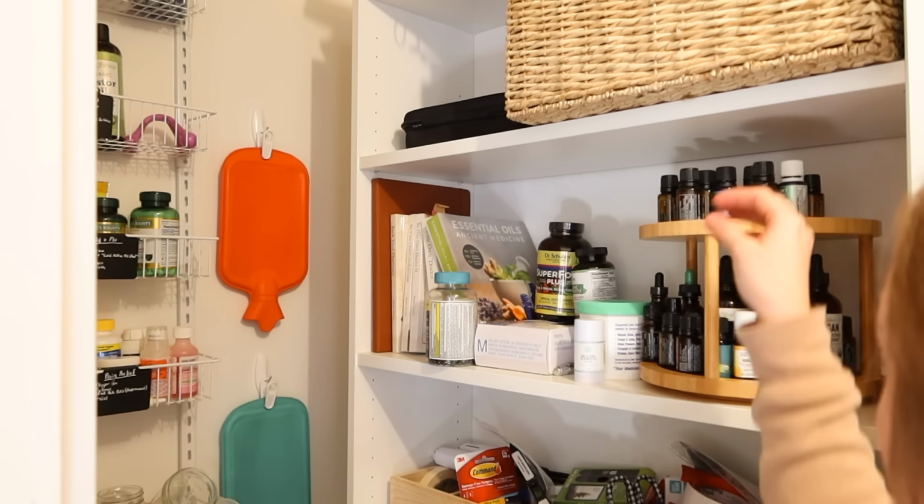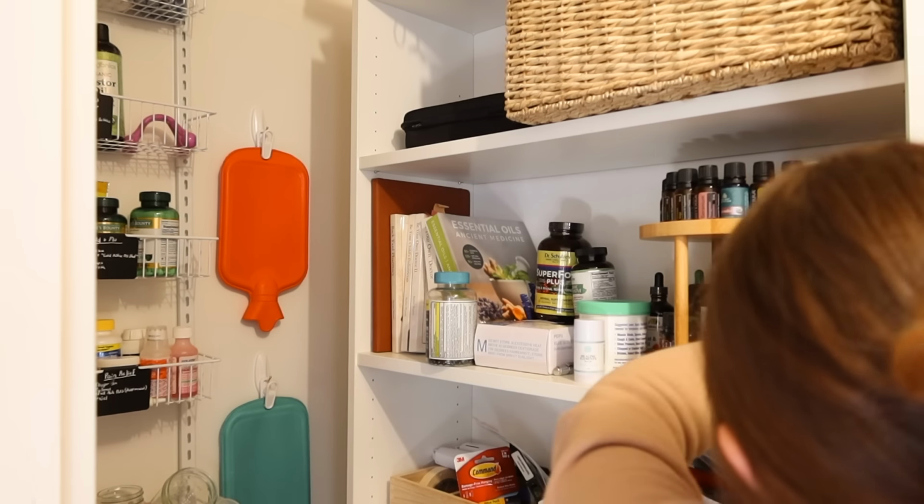Now, this other little end of the closet here holds a lot of our home remedies, things like essential oils, vitamins, different things for when we get sick. I am more of a natural type person. I like to lean to natural home remedies if possible. Obviously, there's cases that we can't do that, but whenever we can, we do.